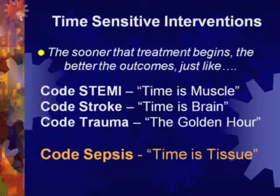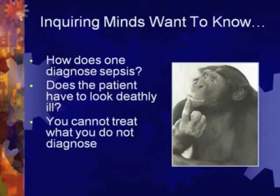But how do you diagnose code sepsis? You have to actually call it code sepsis. That's the other reason why I like code sepsis, it forces the diagnosis, because you cannot diagnose what you do not treat. So inquiring minds want to know, how does one diagnose sepsis?